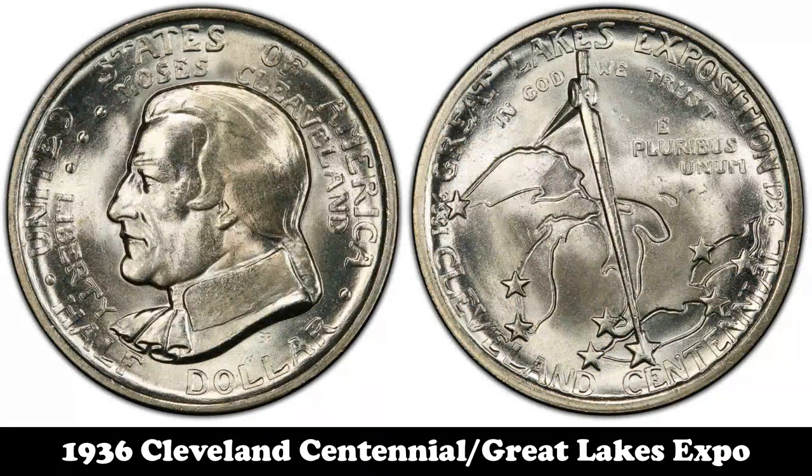The 1936 Cleveland Centennial Great Lakes Exposition coin. This coin was minted in February 1937, even though all of the half dollars are dated 1936. That's what the act required, and that's what they did. The first 200 Cleveland half dollars were placed in numbered and notarized holders, which are very collectible today. Also, in 1941, 100 mint state examples of the Cleveland half were counter-stamped for the 20th anniversary of the Western Reserve Numismatic Club.